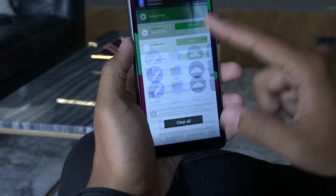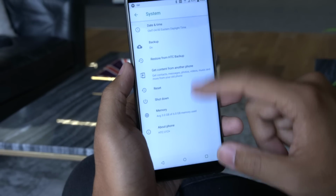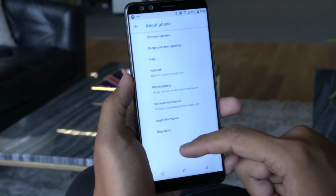HTC has been facing trouble in the mobile business for years now, and I think we're getting to the point where it's better known for its VR headsets than it is for its smartphones. The new HTC U12 Plus was supposed to change that. It is a powerful, handsome smartphone that, on paper at least, has everything it needs to compete with the biggest and the best in the industry.